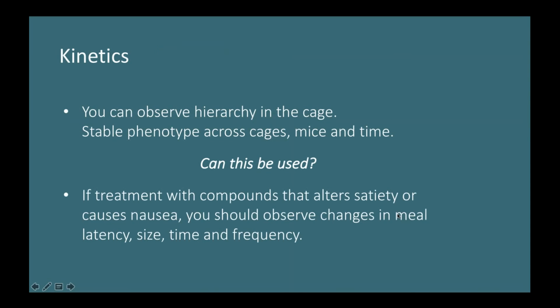Can we use this for anything? You can actually use this if you treat the mice in a cage with compounds that alter satiety or cause nausea. You should observe changes in meal size, meal latency, time, or frequency.